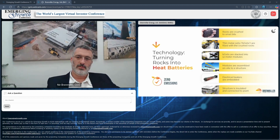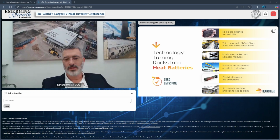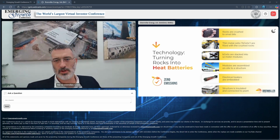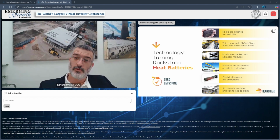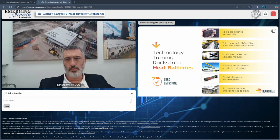A little bit more about how you turn rocks into heat batteries. So we have these crushed rocks of a certain type, but it's widely available at low cost. We compact it into thin metal cells. Then we stack it into 12-meter, 40-foot long modules. We are assembling those into a structure. Then we insert electrical heaters, and you can see on the bottom the full device, ready to dispatch heat and charge with electricity.